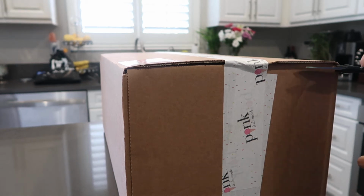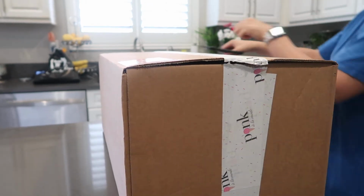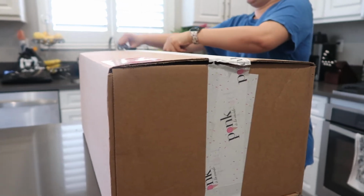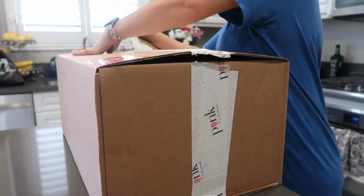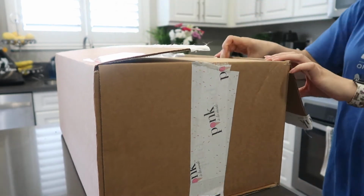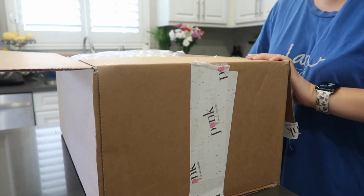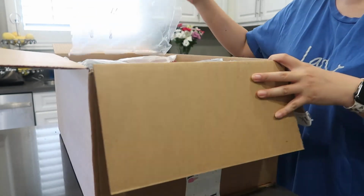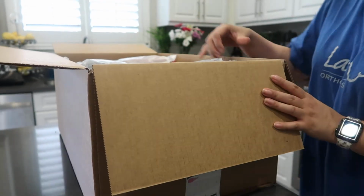Okay, so this is a big box from Pink a la Mode, because I see the tape. Is there like 10 bags in there? They had a really, really good sale. Oh my god. And then you don't get free shipping unless you spend $100. So okay, all of this ended up being $100.